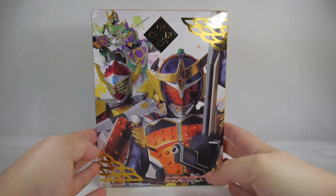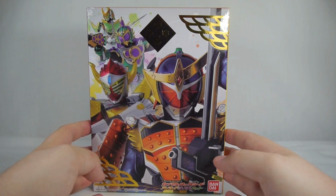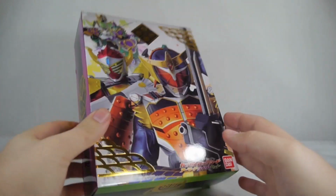Here with a review of the Kamen Rider Gaim Capsule Lockseed Armored Rider Set. This is a 4 Lockseed set that was released by Premium Bandai in March 2015 for about 3,200 yen or so before middleman fees, so you're looking at probably about 4,000 yen or so after the fact.